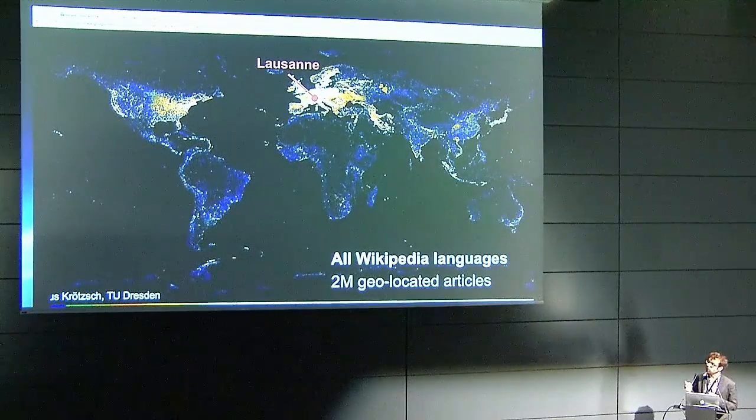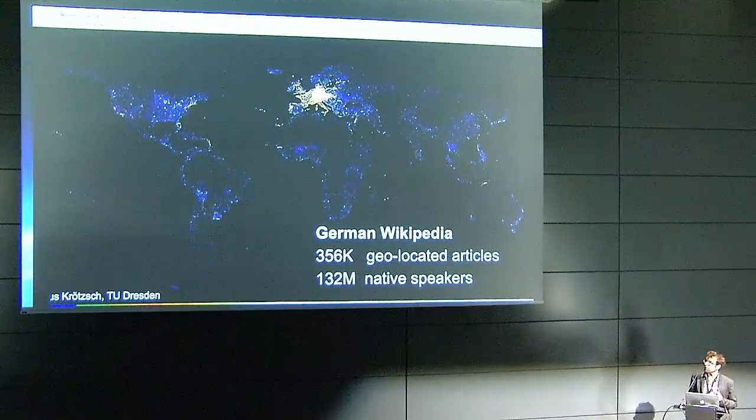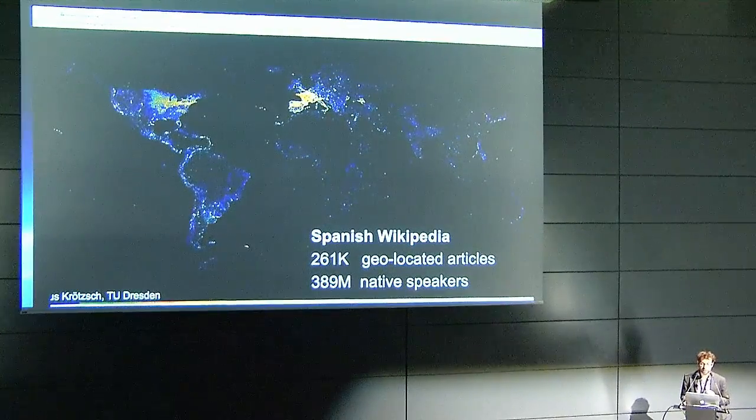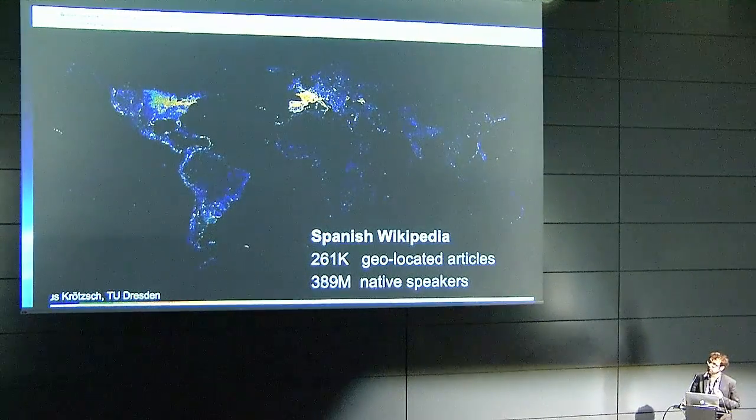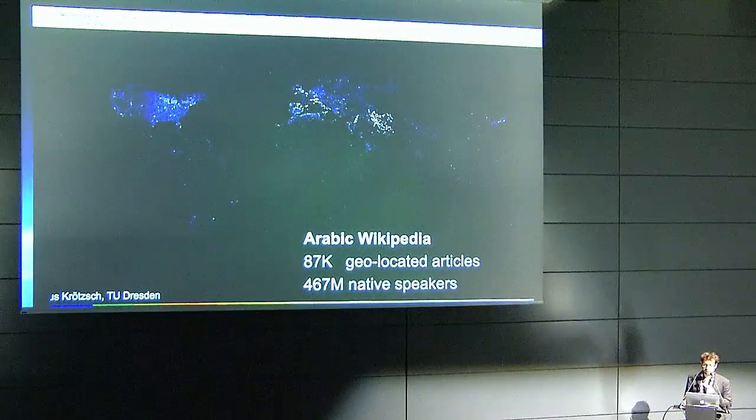But as you can see, there are many densely populated areas in the world, such as India, China, Southeast Asia, South America, that are not well covered by Wikipedia. And the problem gets even worse if you speak only one language. This is combining all the languages. For example, if you understand only German, then these are the places in the world that you can learn about by reading Wikipedia. So you see that that's mostly focused on Central Europe. If you speak only Spanish, then this is what you can learn about by reading Wikipedia. Surprisingly little light action in South America, which was surprising for me. And if you are an Arabic speaker, then this is what you see about the world. So there are nearly 500 million Arabic speakers on the planet, but their access to knowledge through Wikipedia is severely limited, as you can see in this dark map.